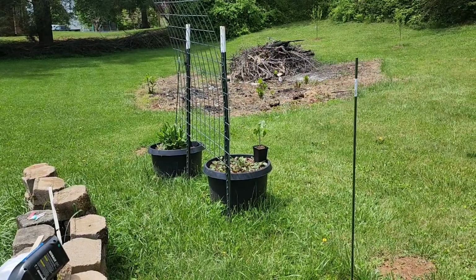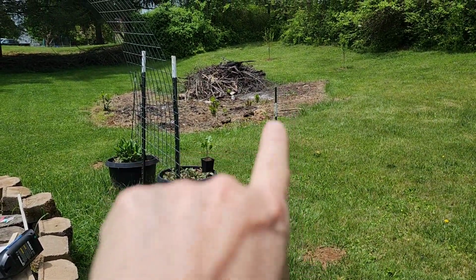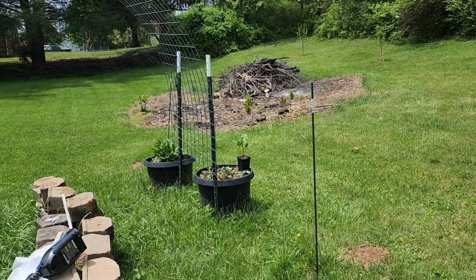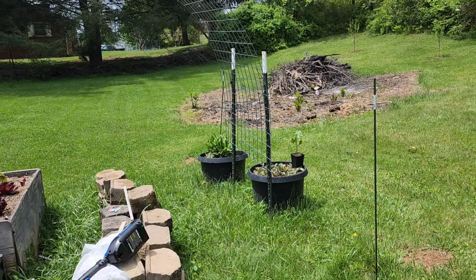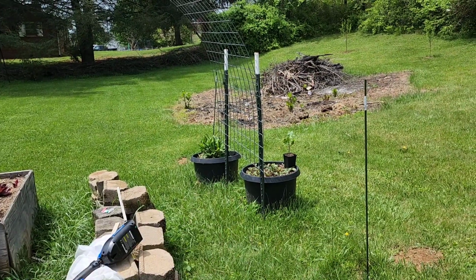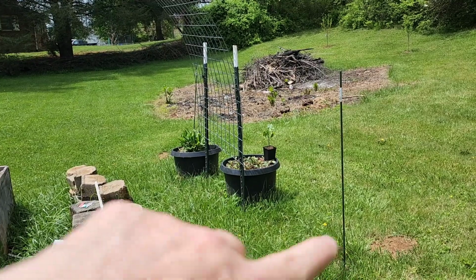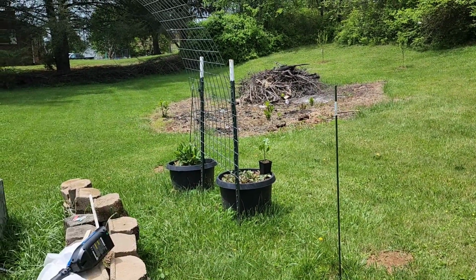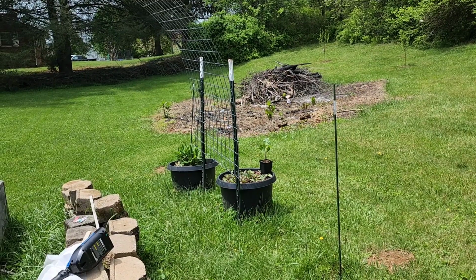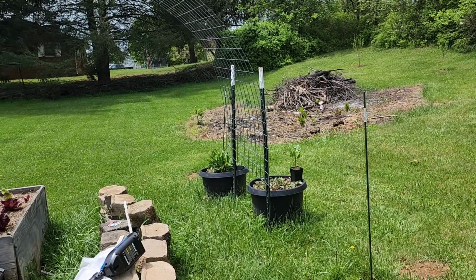So this area right here where you see this little green pole, that is a grape. And over on the other side is another grape, that little green pole. And then I've got these 2 removable pots right here. So I am going to remove those, and I'm just going to make this little area right here a little grapevine line. So I've got more grapes to plant, and there's 2 already there. So I'm just going to make that a little area just for grapes.